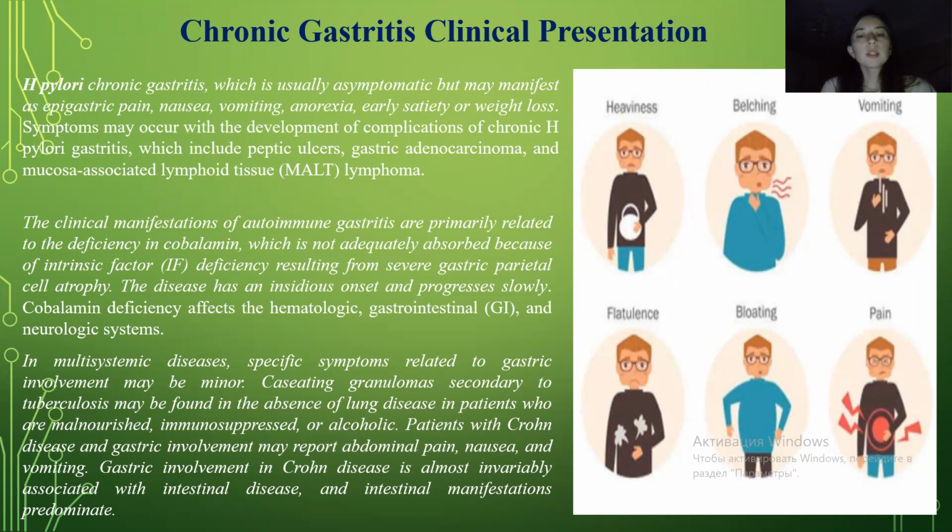Cases of granulomas secondary to tuberculosis may be found in the absence of lung disease in patients who are malnourished, immunosuppressed, or alcoholic. Patients with Crohn's disease and gastric involvement may report abdominal pain, nausea, and vomiting. Gastric involvement in Crohn's disease is almost invariably associated with intestinal disease, and intestinal manifestations predominate.